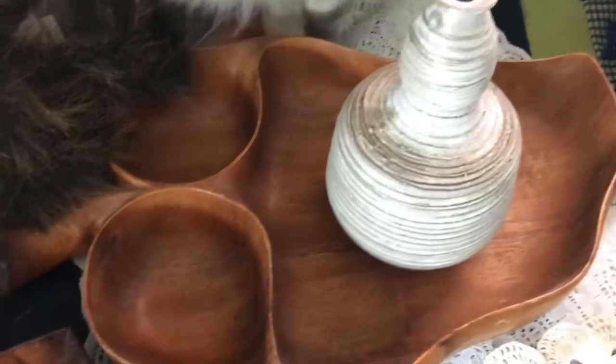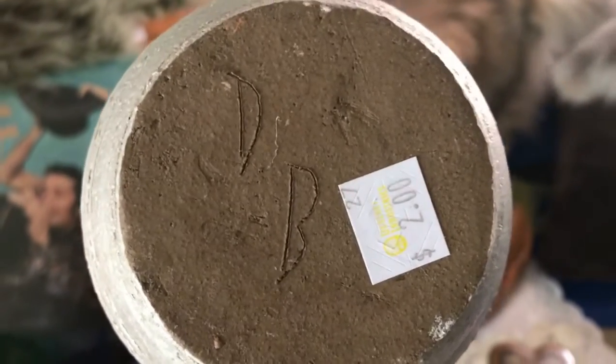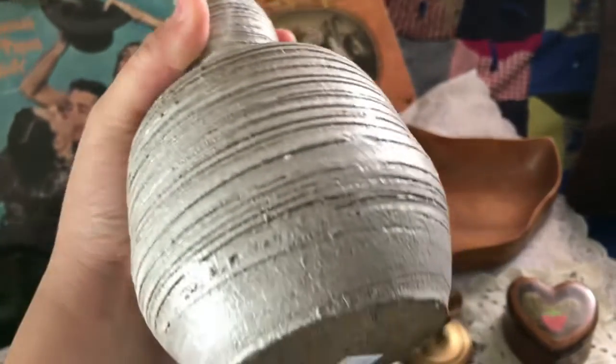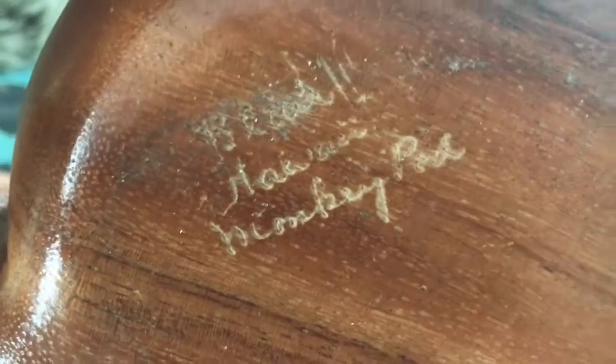And then this ceramic vase, kind of cool little shape. Initials on the bottom. It's probably somebody's art class project or something. And another one of these leaf bowls, and this one has a carving, somebody's name on the back of it.